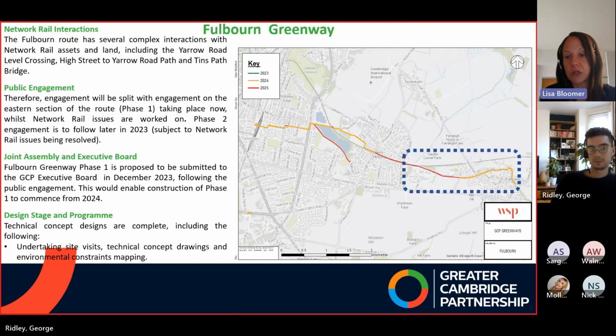And then phase 2, we will bring forwards once we've resolved some of those discussions with Network Rail. So we are in liaison with Network Rail. We are having those discussions and meetings about all of those interactions and progressing them. So we would look to bring phase 2 forwards, hopefully for engagement later in 2023, so later this year, subject to those discussions and agreements with Network Rail.